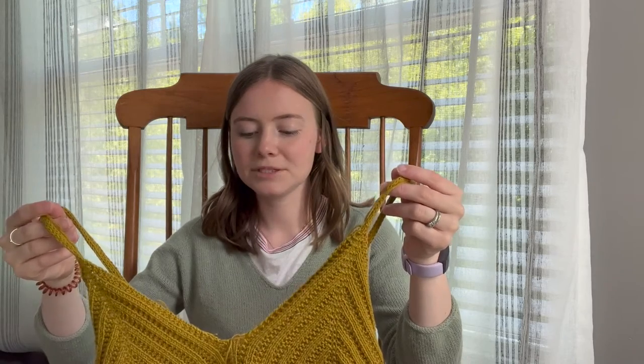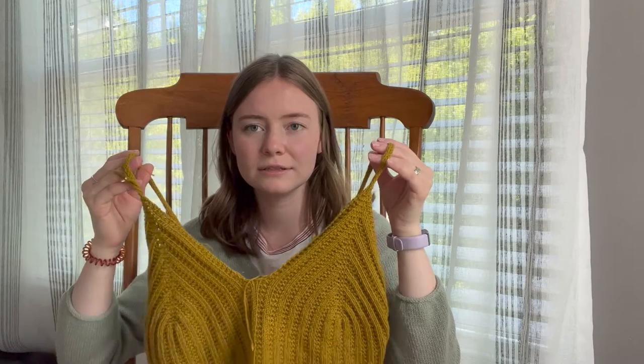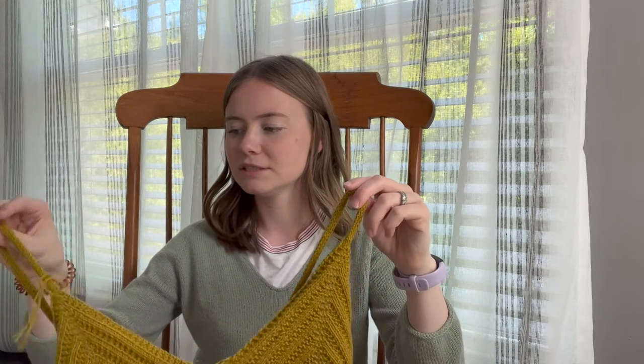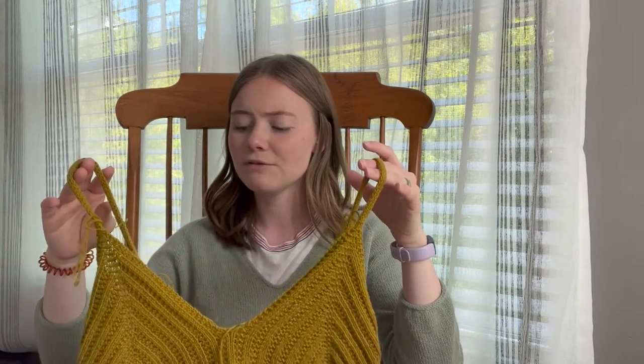I have a little bit of yarn left. I used 1¾ of a skein. So I might go back and add more length, but I really don't want to because I just want to wear this. But I might take out the bottom and add more length. I'm not sure. I will probably wear it over a white t-shirt. I think it would be really cute with shorts or jeans. I got some black jeans this last week or two, so I might wear it with that. I think that'd be cute for a date night or something. But overall, I'm really happy with it.